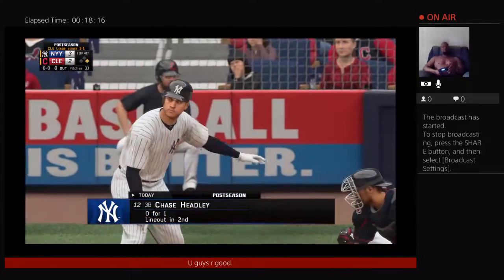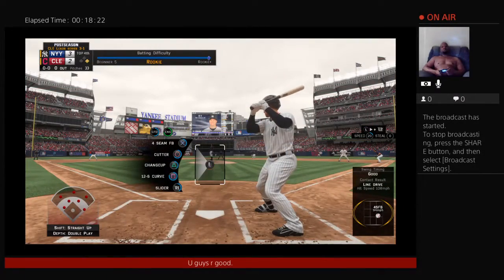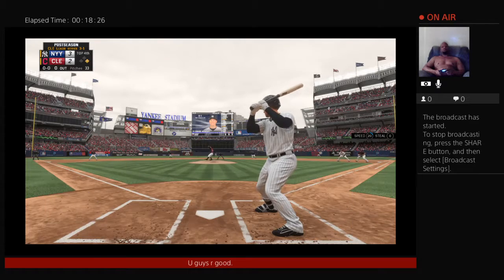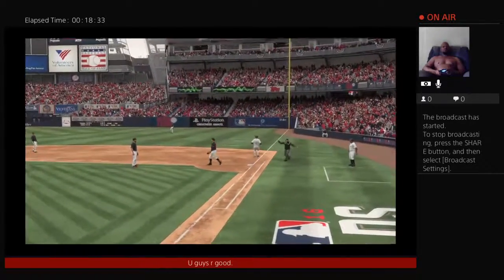Striding into the box, Chase Headley. He'll swing it from the left side right here. First pitch of the at-bat. Right side, hit hard. One there. On to first, and Headley's retired.